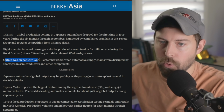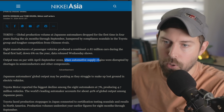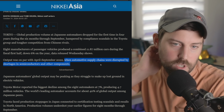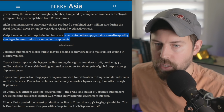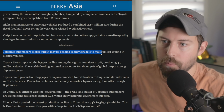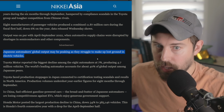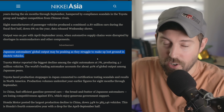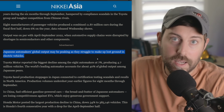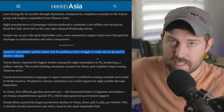Output was on par with April through September of 2022, when the automotive supply chains were disrupted by shortages in semiconductors and other components. Japanese automakers' global output may be peaking as they struggle to make up lost ground in electric vehicles. I would 100% agree. I think peak Japanese auto has already happened. I think peak domestic auto has happened, and I might as well talk about Stellantis at the end of this.